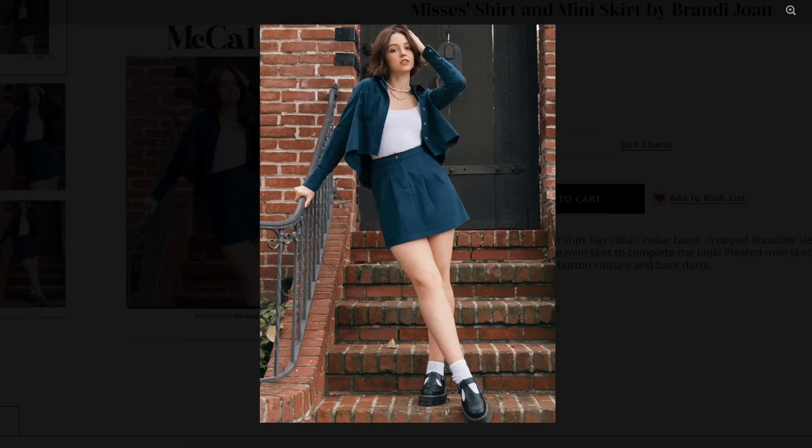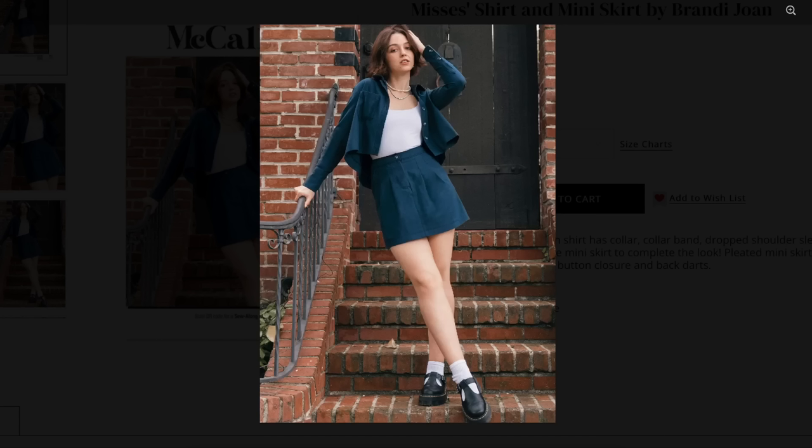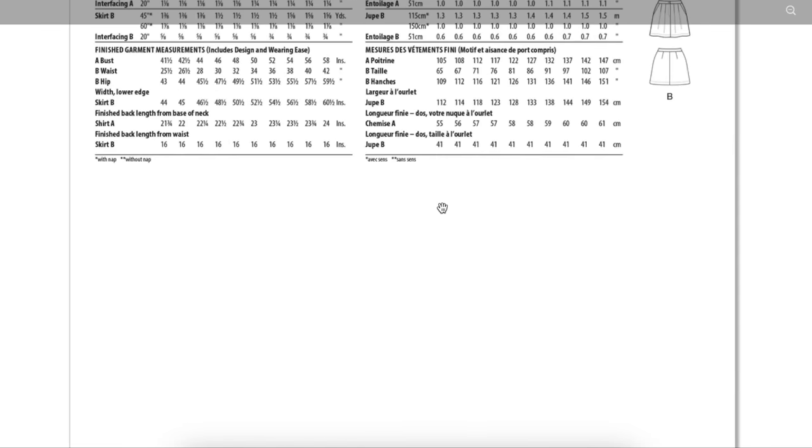I love it with the socks and the loafers. So cute. Yeah, it does look like a high hip, if I'm judging based on this. So that would put it basically like here. So not really super cropped. Some cropped jackets will stop here, which I kind of prefer, but that's just me.